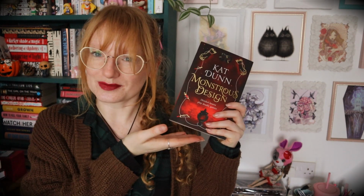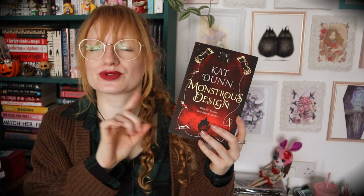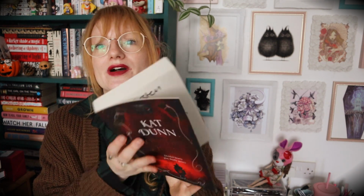So this is the book that I will be reading for historical fiction, and that's Monstrous Design by Kat Dunn, the second book to the Dangerous Remedy series. This is a series that I am intrigued by. It's been inspired by Frankenstein, and that was automatically a pickup and I wanted to get it. Kat Dunn, because I saw her at YALC, obviously, because she told me, hey, you picked up the wrong book, signed my book as well, so I was really happy with that.